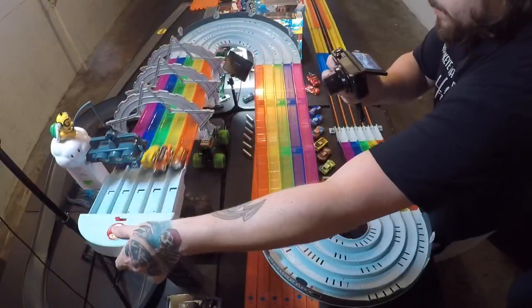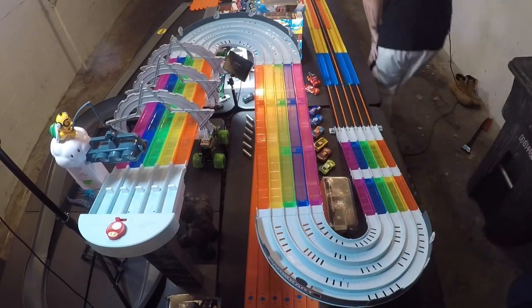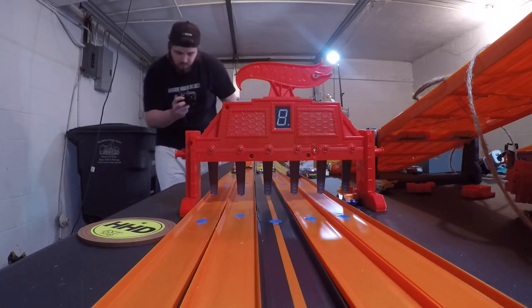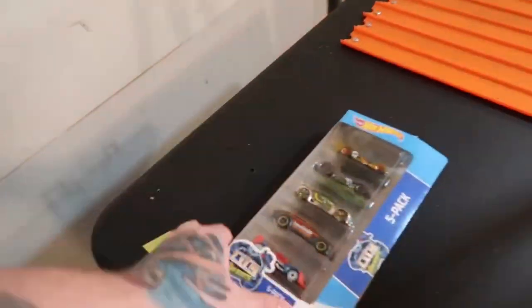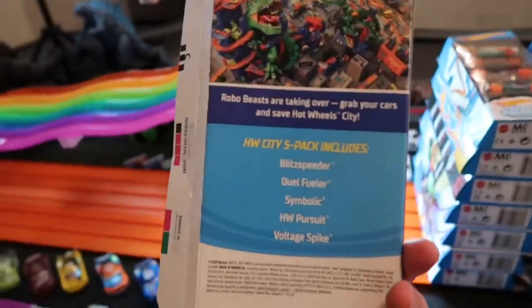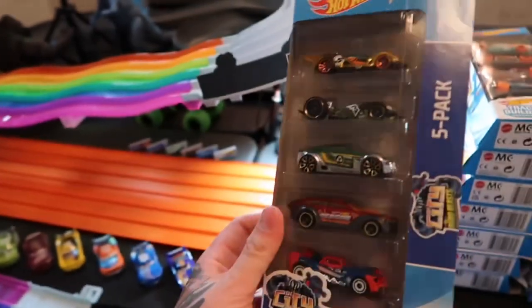Go. Well, Rogue Hog just waxed the field. And it's time for our final five packs. City versus Robo Beast. All right, who do we got in here? We got Blitz Speeder, Dual Fielder, Symbolic, Hot Wheels Pursuit, and Voltage Spike. Let's do it. Go.